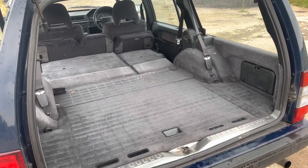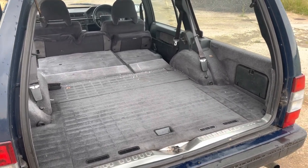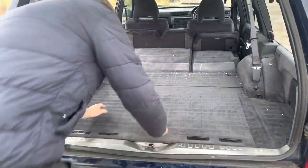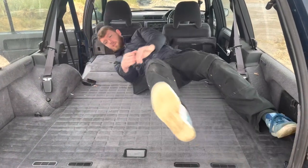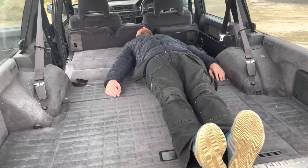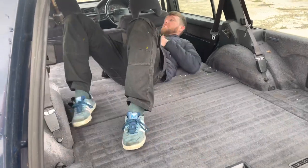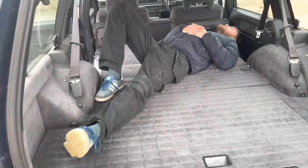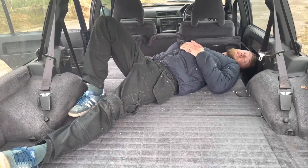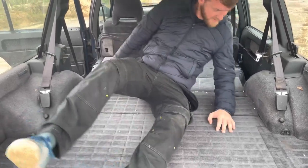It's quite a tremendous amount of boot space. So we've just folded the seats forwards. It's relatively early in the morning, so I put myself at 6'1". I know this from previous experience when I've done a dump run in my old Volvo, which unfortunately got stolen. This is a replacement. You can, in fact, fit a double mattress flat in the back. I'm going to stay. Take me home. It's fantastic.